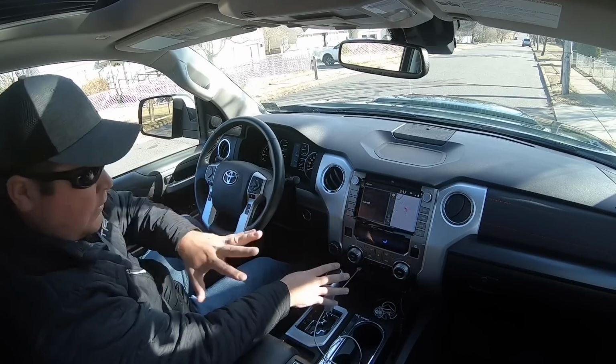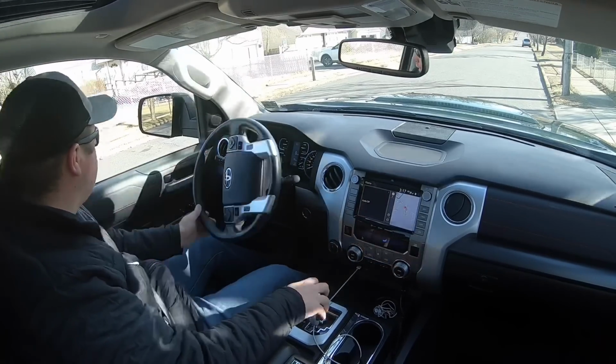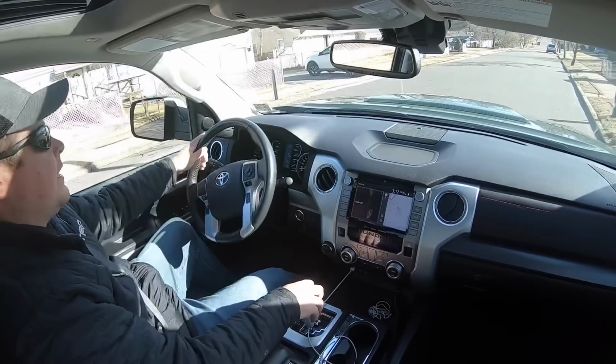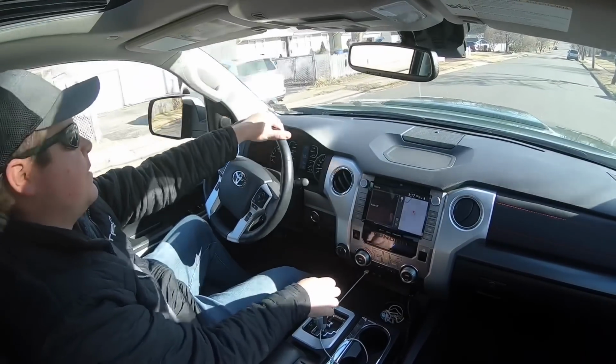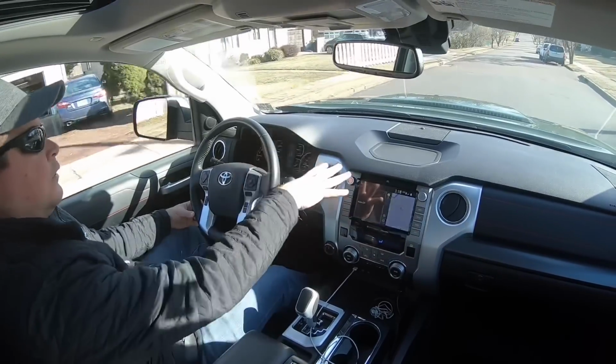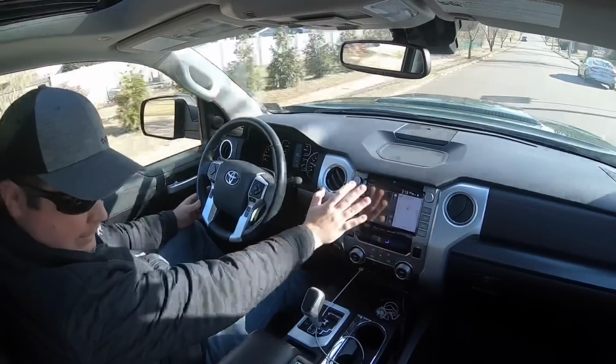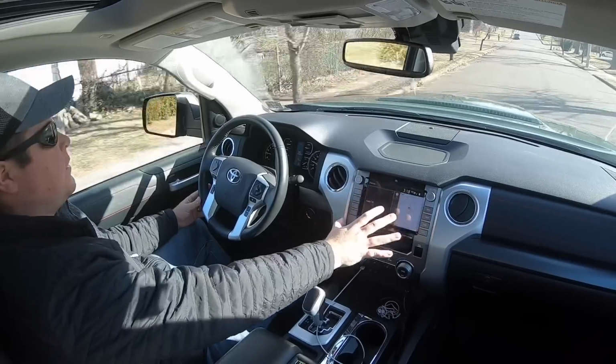So let's take a quick ride in this thing. This is a good camera view, so I could just show you everything, because the theme of this is going to be less is more. I've been saying that on this channel for such a long time. Less is more with the Tundra, and I say that in a good way. We got a big old V8, 6-speed transmission, TRD dual exhaust. This setup right here, the camera looks good with it, right? Very easy to use, very user-friendly.